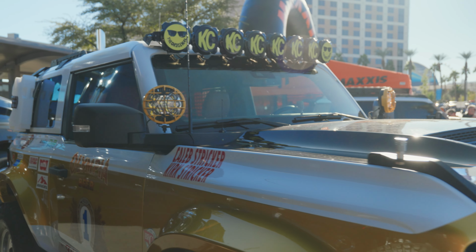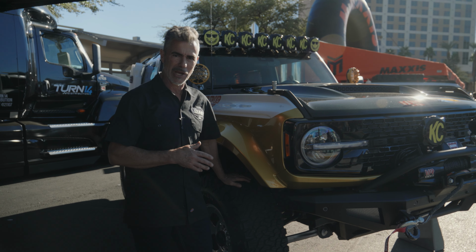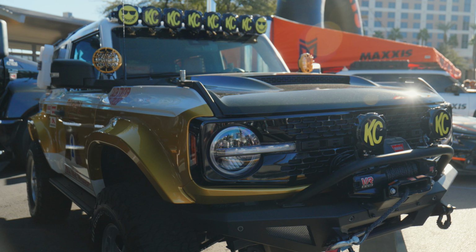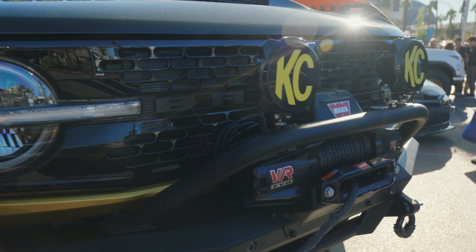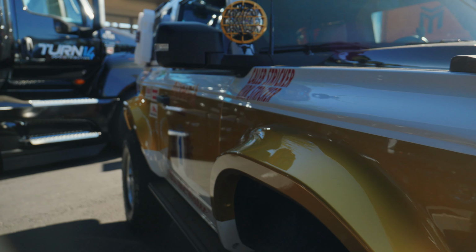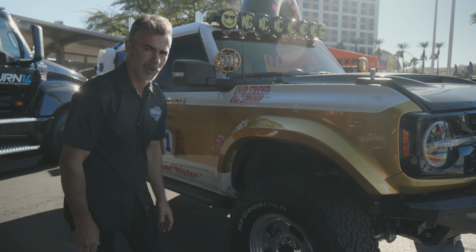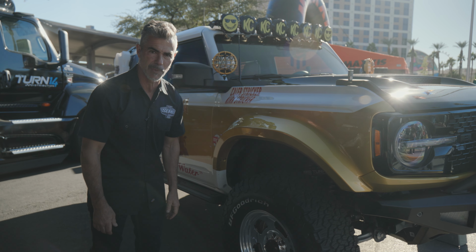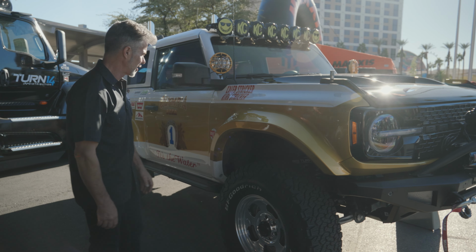Here's a Gen 6 that I especially like because it's sort of the look that I wanted. They went full Big Ole on this, so it's sort of a tribute to Big Ole, but it's fantastic. They've got all the lights. They've got the KC Pro 6 on top. They've got extra lights. They've got the Advanced Composites 2-door kit, and with this metallic gold, it just looks amazing. BF Goodrich All-Terrain TAs. These wheels right here look like vintage early Bronco wheels, but they actually fit a Gen 6, so they're 6-bolt, and they have a little bit of a dish. So these are slotted mags, highly polished, look great.